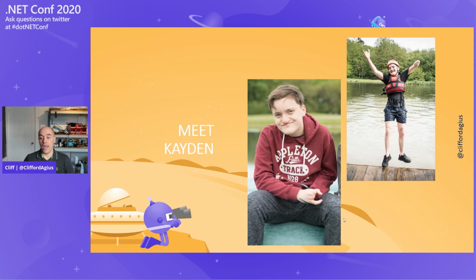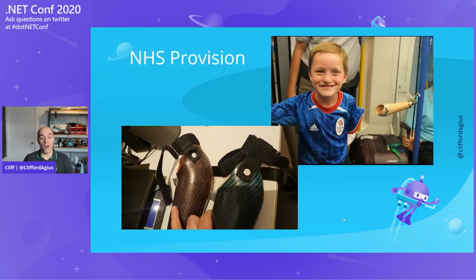Now, Kayden is provided by the NHS, the National Health Service here in the UK. So our medical teams and hospitals here in the UK provided him with a prosthetic arm. He's been part of a team that's been studying this, and he was provided one pretty much from birth, from about 6 months old. And he's grown up wearing a prosthetic arm. But a lot of children don't get that privilege, don't get that chance, because these are expensive devices.